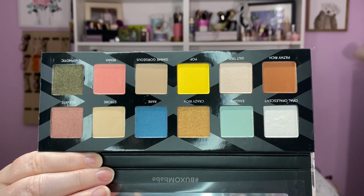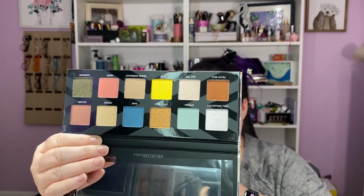Holy goodness. That is gorgeous, y'all. All right, we're swatching them because I can't do anything else. That is gorgeous. Opalescence is that first one. It looks like nothing, and then in the light, it looks lavender, kind of purpley opalescent. Second one is a matte mint called Enigma, and then Crazy Rich is that gold.